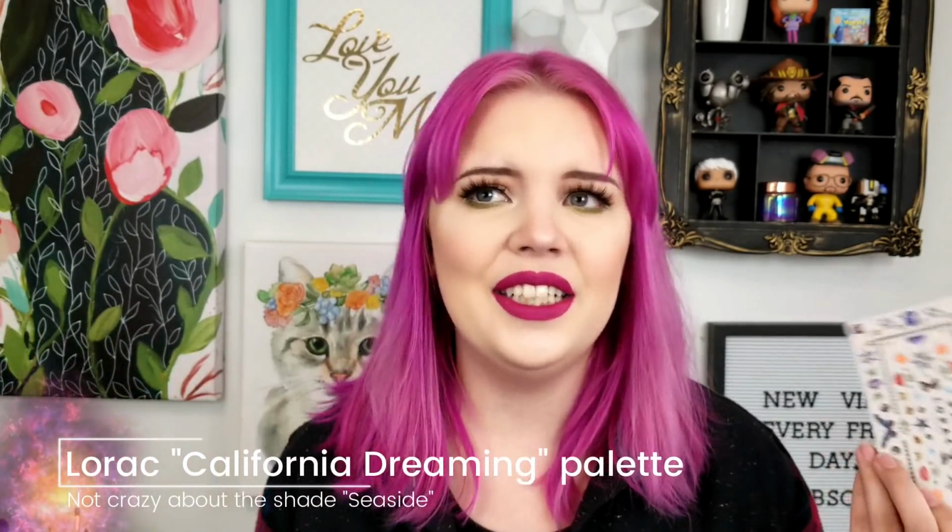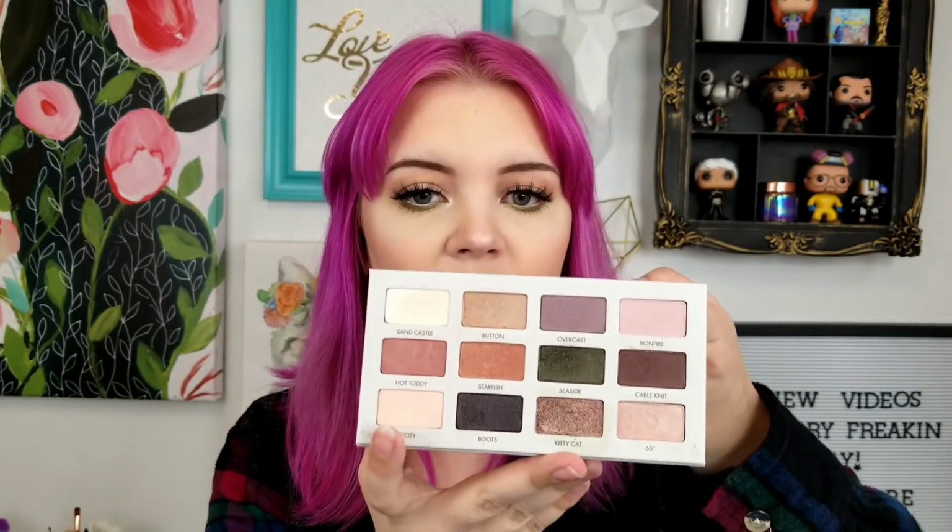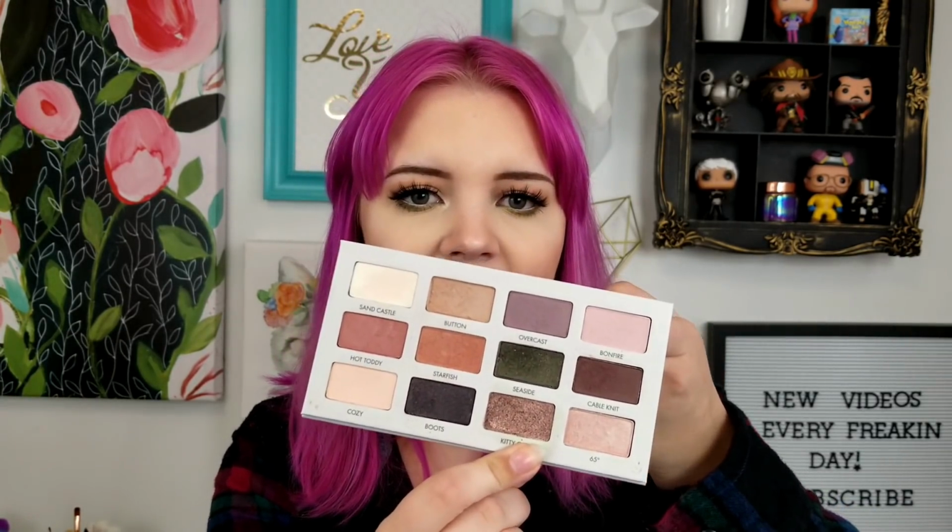All right, we have 2 products left. First of all, let's talk about the Lorac California Dreaming Palette. I didn't know which eyeshadow palette to pick for this because I have so many, but I really enjoy these kind of colors right here, where you have a pinky, apricot color, then a white base and a nice brown, which I love to blend into the crease area. You also have this nice blending color. I am crazy about this color Kitty Cat, but it's a little bit dark, so I don't wear too much dark eye makeup, but it's just so pretty, and you've got a lot of options with this palette.